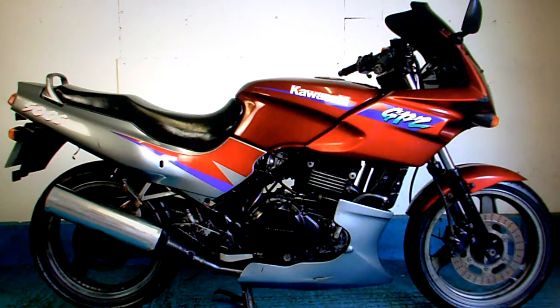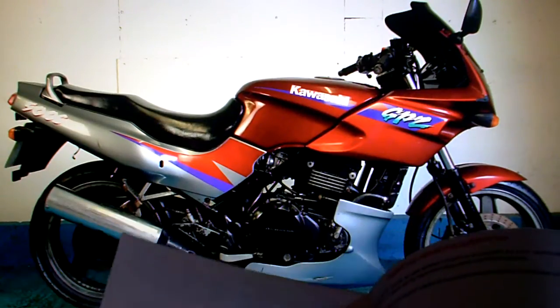Kawasaki GPZ500S for sale on eBay. In the paperwork it has its service record that actually is all up to date.